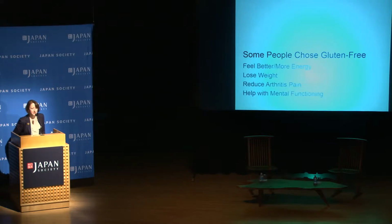Some people, however, choose to eat gluten-free, and I think that makes up the majority of people right now eating gluten-free. People say that they feel better when they choose a gluten-free diet. They have more energy. Some people like it because it helps them focus on their diet better, and they lose weight as a result of that. There are even some doctors who might recommend it to people who have arthritis or people who have some mental functioning problems.